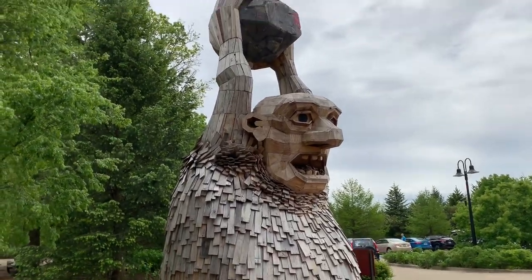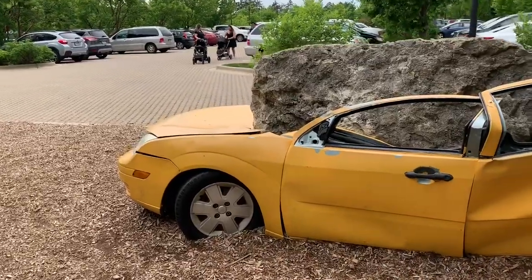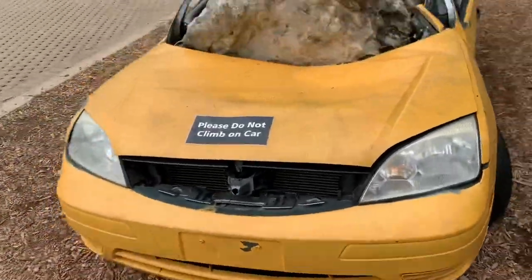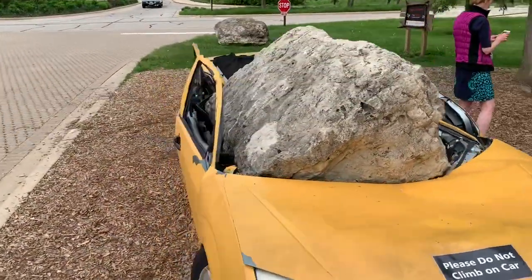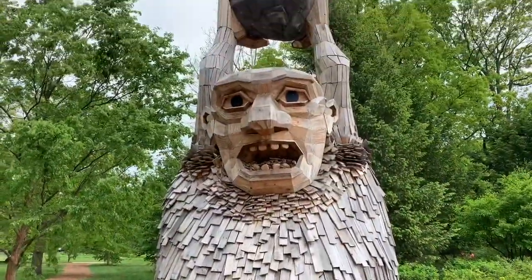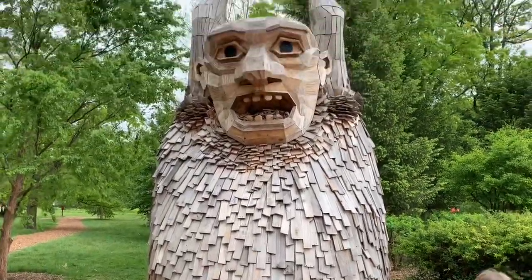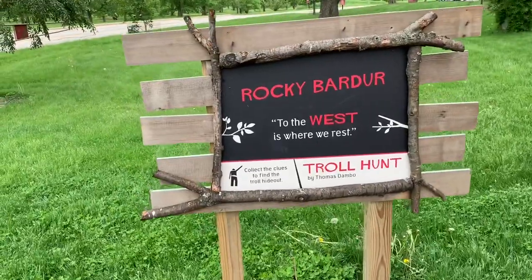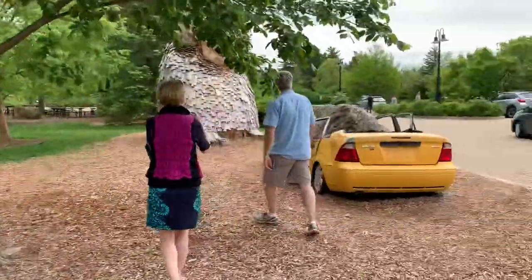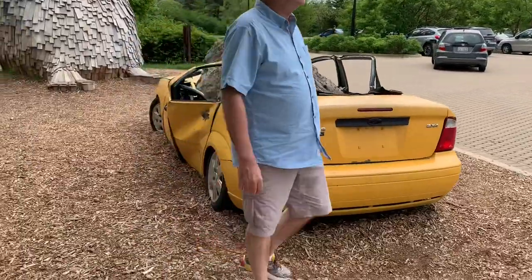We found our first troll today, this rock crushing giant. It's a good thing I didn't park here. That thing's massive. It completely crunched this yellow car. Pretty awesome, all the detail that goes into these. This thing's got to be at least 18 feet tall. The troll here has a name, Rocky Bardur, by Thomas Dambo. A Focus. You know, I never did like yellow cars.